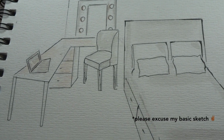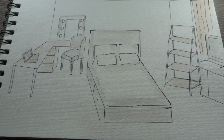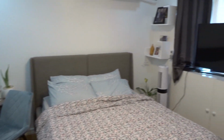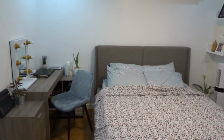So for this makeover, I wanted the room to have a design or a theme. I wanted the bedroom to be aesthetically pleasing because, you know, a bedroom is a person's sanctuary. It should be a place where you can relax and enjoy. And also, because the bedroom is where you usually stay the most in the house. So yeah, I wanted it to be improved.